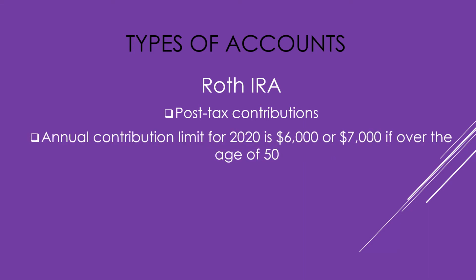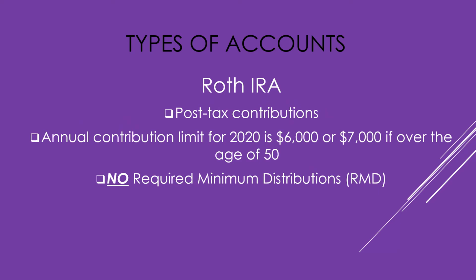The contribution limit for 2020 is the same as the traditional IRA at $6,000, and $7,000 if you're over the age of 50. Another difference is that there are no required minimum distributions, so you are not forced to make any withdrawals at any time if you don't have the want or need to.